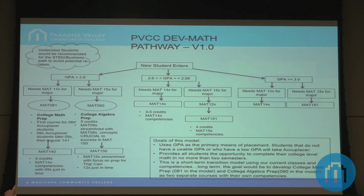This is a new course that is 5 credits. And what it's doing is we're combining 08 and 09 in the same course. So it's basically 09 with review of 08 in the same course. So that's our way to get them to double up, so to speak. And then from there, they go to Math 150, which is a streamlined course with focus on prep for trig and calc and 1-2x just in time. So what that means is it's basically college algebra with a review of the prerequisite course, intermediate algebra.